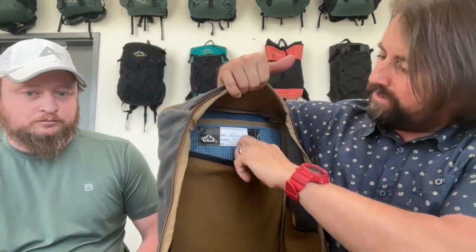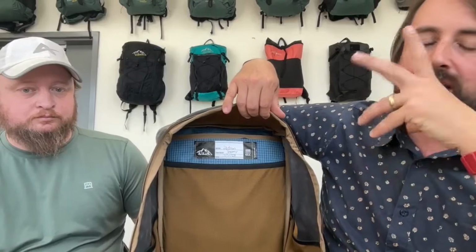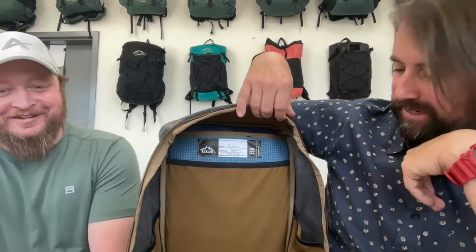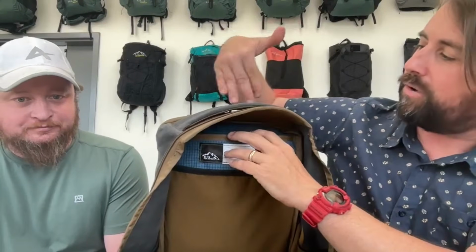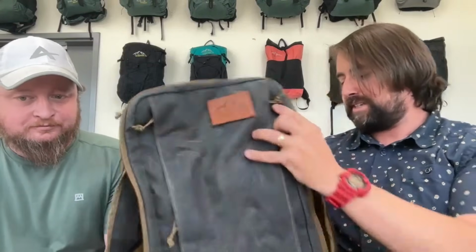And then also in here you have a stretch mesh pocket. This is actually really handy for books, tablets, a secondary laptop, files. You can see the laptop access here still, which you would only really go through here to get. So that's kind of the generalized walk around on it.